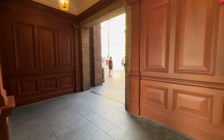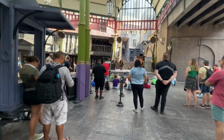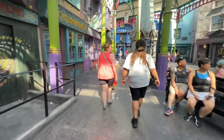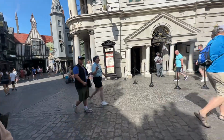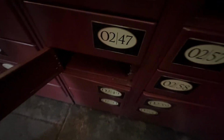Oh my gosh, this AC feels so good. We've got Tales of Beedle the Bard going on right now. We're gonna make our way over to Gringotts. Right now, Gringotts is only a 15-minute wait, so I think we're gonna jump on. See you back on the other side. Gringotts was fun as usual.